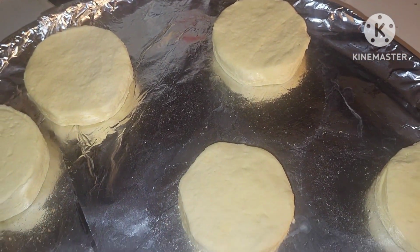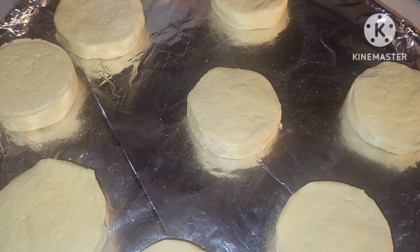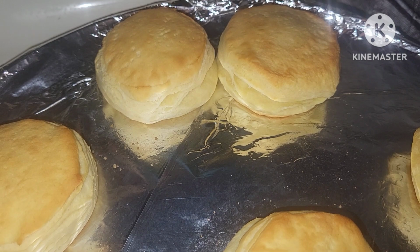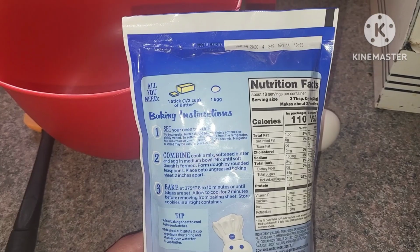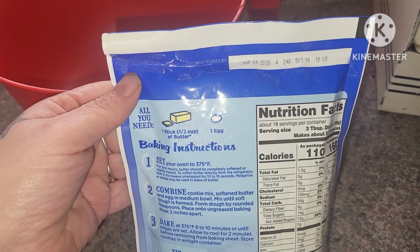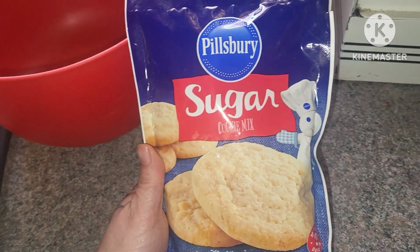Alright, so we have our canned biscuits on a greased cookie sheet, and we are going to get them into the oven. And our biscuits are out of the oven, and we'll just let them cool, and then we will butter them.